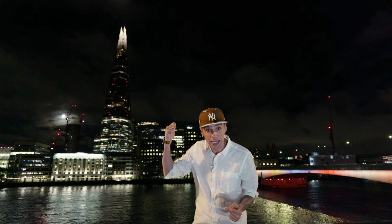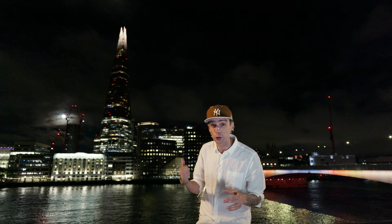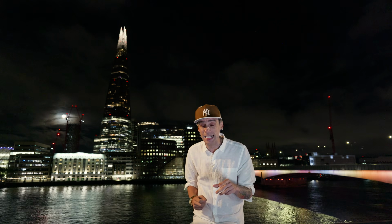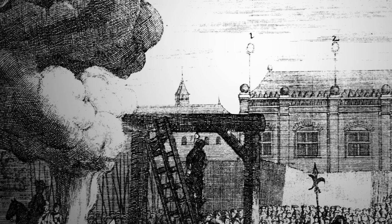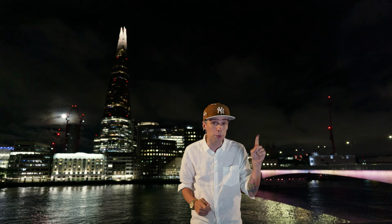What was left of his head, they chopped that off, dipped it in tar, stuck it on a big spike, and then joined the rest of the traitors here on the stone gatehouse of London Bridge, before then being moved to be displayed instead outside of Westminster Hall, where the Queen was lying in state fairly recently. That building has been there since 1097. His head stayed on display on the spike outside of Westminster Hall for 35 years afterwards as a horrible reminder of the horrors of the English Civil War.